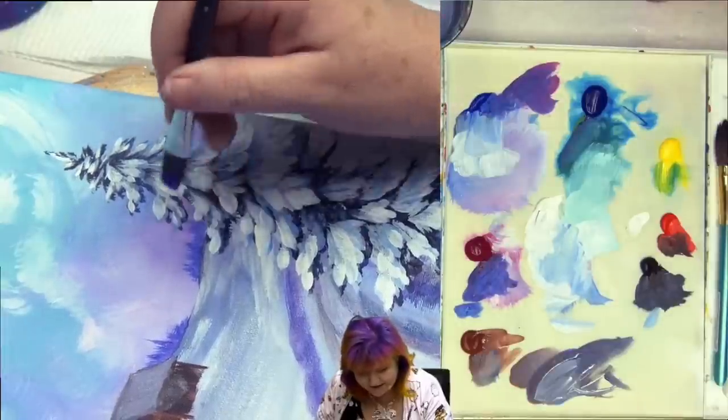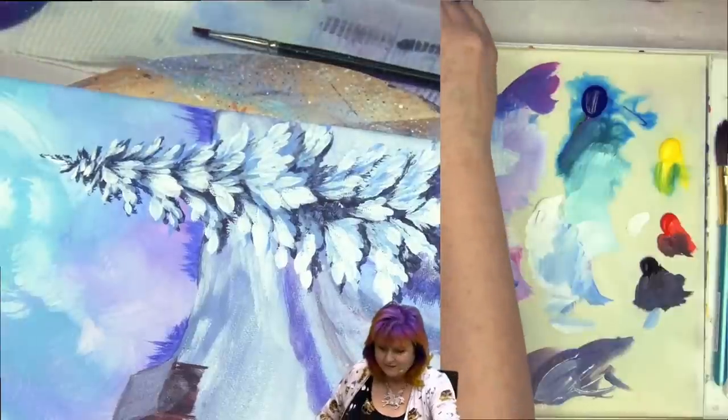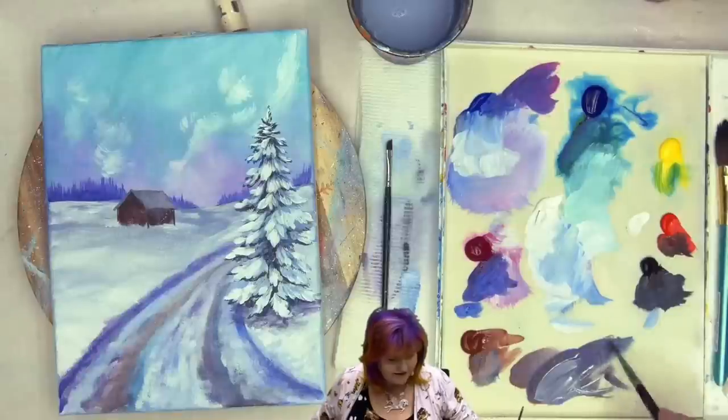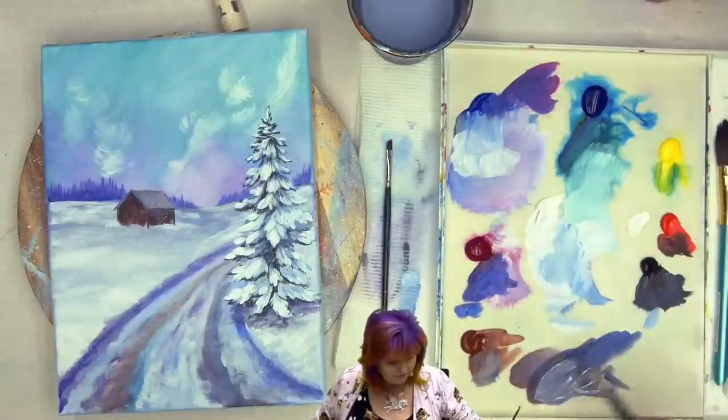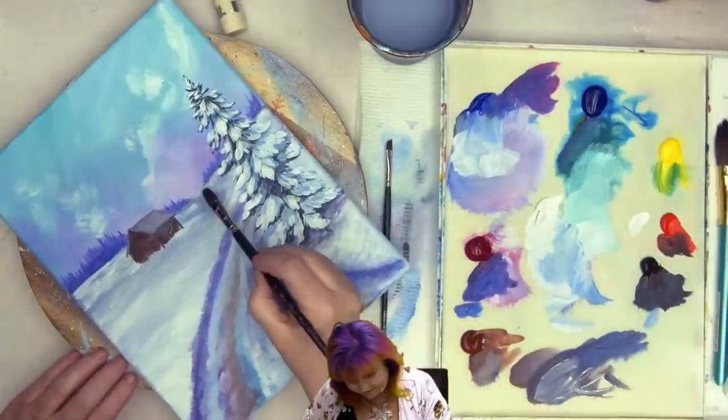Now, I'm being kind of fussy because I've got little tree branches here and I don't want to mess with them. That's okay. I like how the little trees look in the distance. They're nice and in the distance, aren't they? They provide that mid-ground divide that says, look at the sky. Now, I'm going to take a little bit of that glazy snow color.